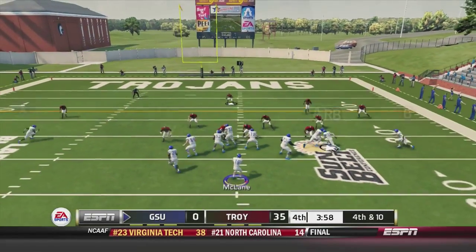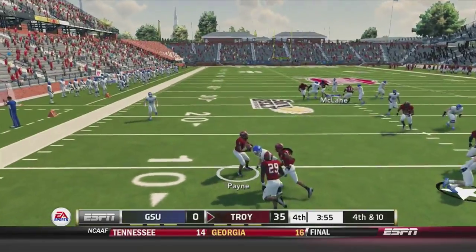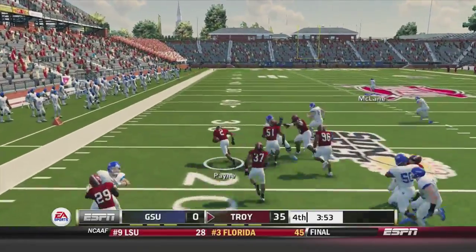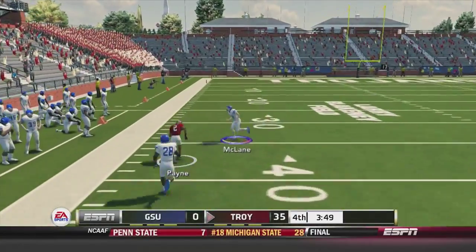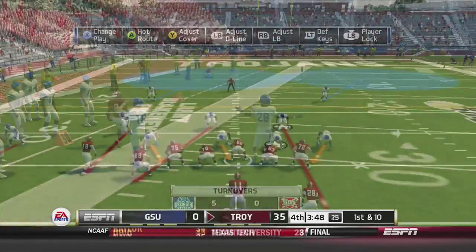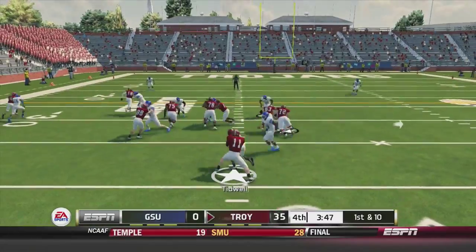Down by 35, the Panthers will go for it on 4th and 10. McLean firing for the first down, and it's picked off by Payne. And Payne's going to return this one past the 30, past the 40. He's past midfield, inside the 40, taken down, pushed out of bounds at the 35 by Ben McLean. So the Troy Trojans take over.